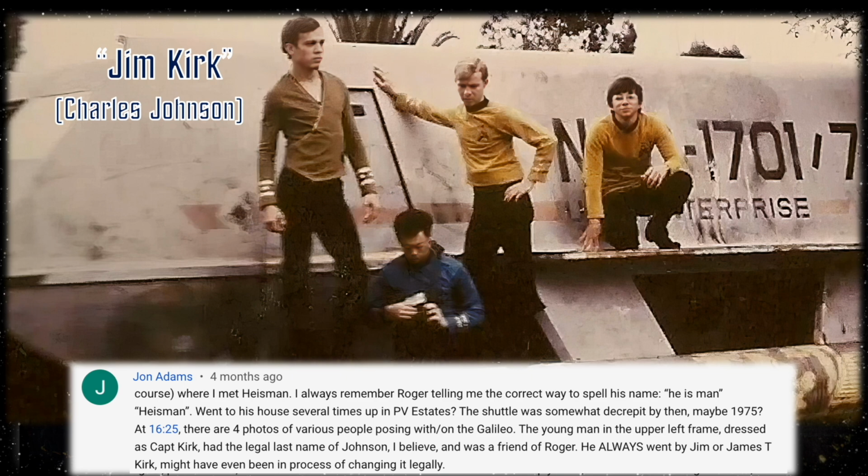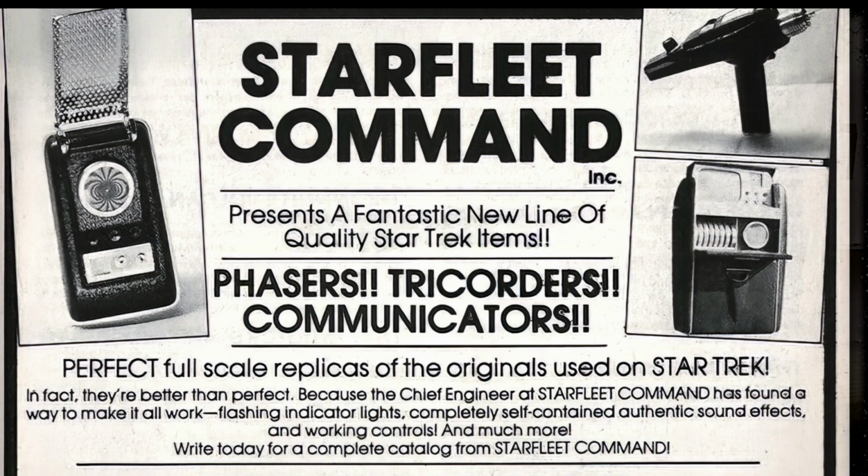He became quite well known in fandom for the quality of his later prop reproductions. He was the first person in company to offer full-sized, high-quality props to the general public way back in 1977. He had a company called Starfleet Command and sold phasers, tricorders, communicators from 1977 to 1996 before he finally retired. You could find these at conventions way back then and through mail order catalogs. They were the best props available on the open market in those days, and they still hold up pretty well even today.